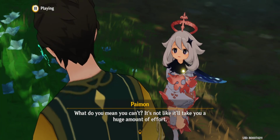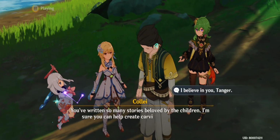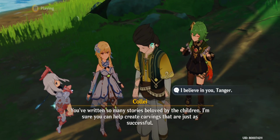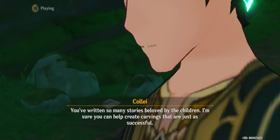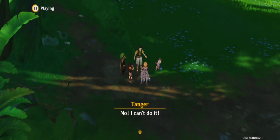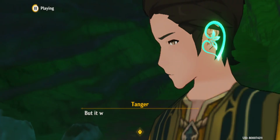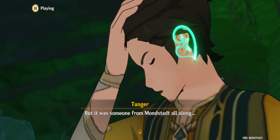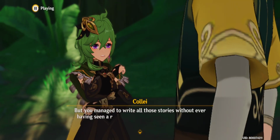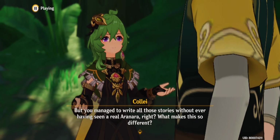It's not like it'll take you a huge amount of effort. You've written so many stories beloved by the children. I'm sure you can help create carvings that are just as successful. No! I can't do it. I thought that if I could find an Aranara, I'd be able to help Akara Crafts, but it was someone from Mondstadt all along. But you've managed to write all those stories without ever having seen a real Aranara, right? What makes this so different?